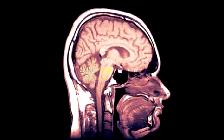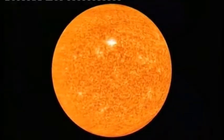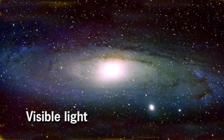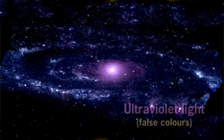Briefly into outer space to see what these shorter wavelengths can show us. This is how our Sun looks in ultraviolet and X-ray light. And this shows how different a galaxy can appear when we move from visible light into the ultraviolet region.